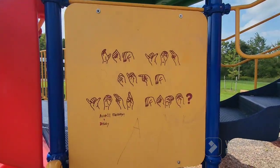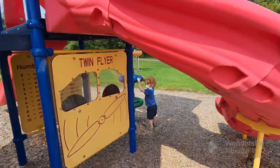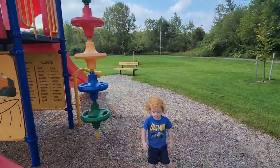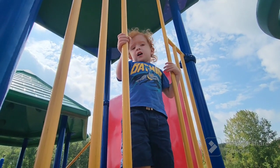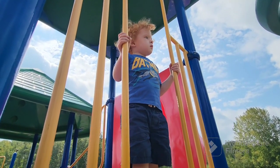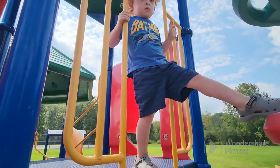Hieroglyphics, I guess. Nice little airplane. What are you gonna do on this contraption, Trey? You gonna climb up there? Let's try climbing up there. I think it's a siren for noon, actually. It's noontime. Oh, let's go over there.